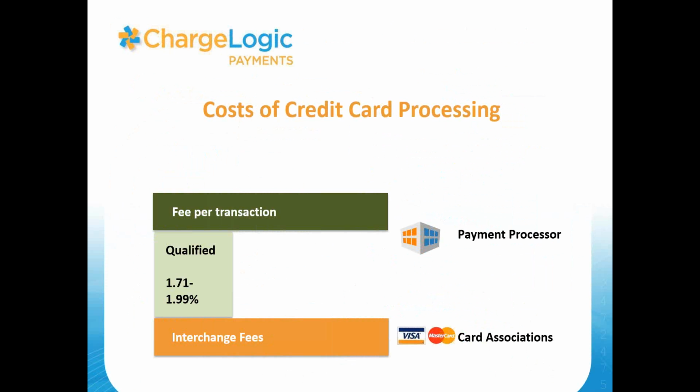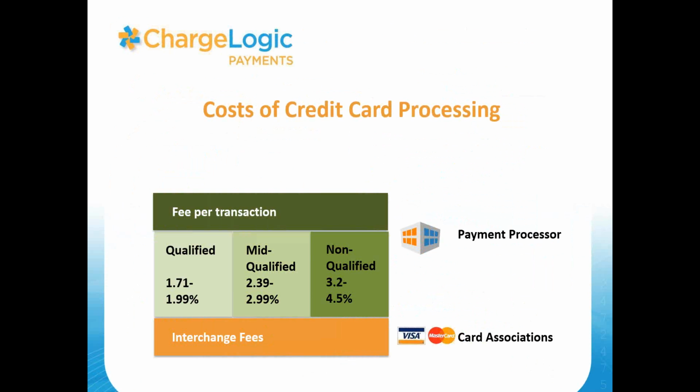And what you don't always find out, or it might be in the fine print, is that you only get that qualified rate if there's a whole list of criteria that has to be met for the transaction to be considered qualified. And if you don't meet all that criteria, the transaction starts to do what's called downgrading. It falls into some different rate tiers, mid and non-qualified. Again, once you get funded, those fees have already been subtracted.